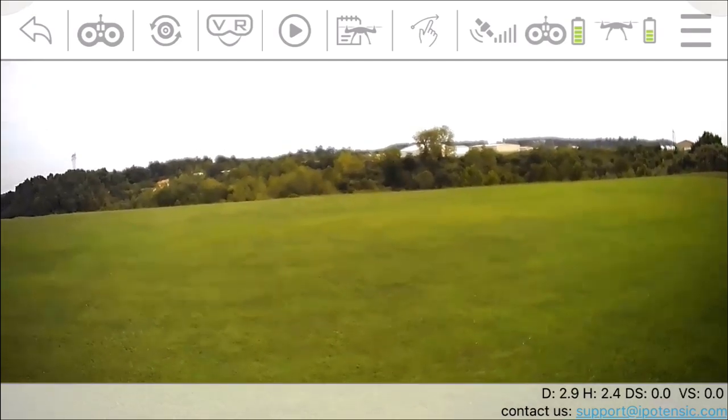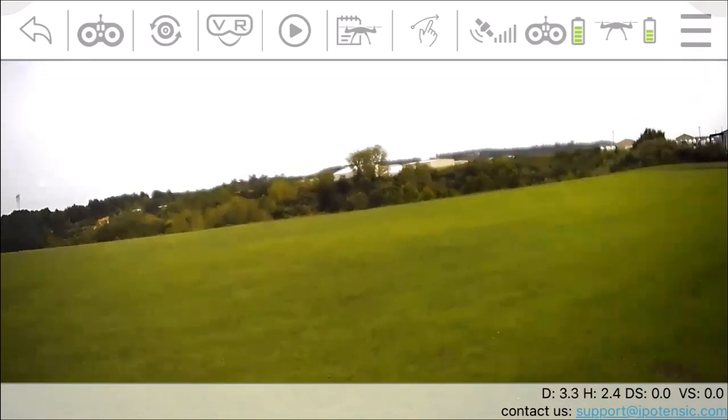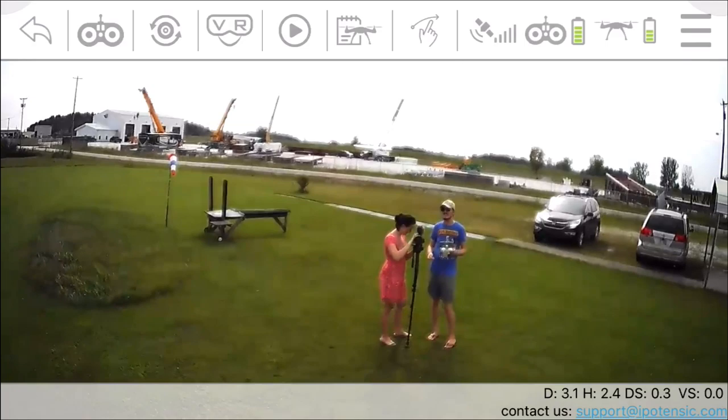Oh, me too. Abby and I are standing here in 95 degree Fahrenheit weather, and we are just sweating. Turn the drone around. Hot. Oh yeah, what do you guys think of the airplane on there?